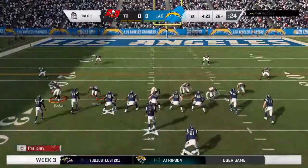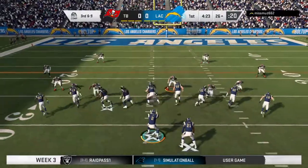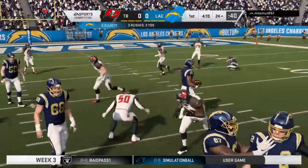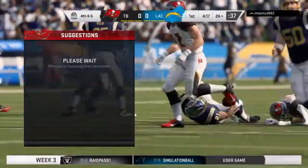After an incomplete pass on second down, that'll leave him trying to convert on third and 9. From the shotgun again to Elliott. And he'll be stopped here well short of the first down at the 24-yard line. 2 yards on the pickup there.